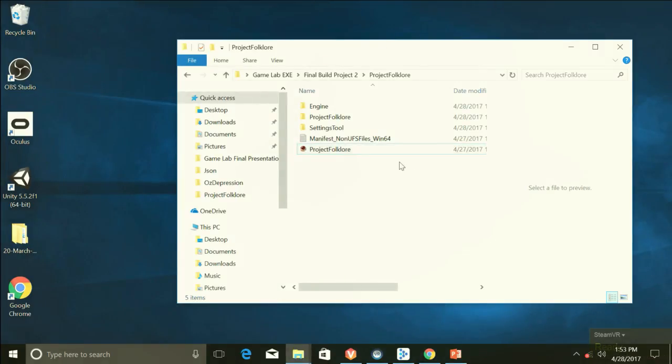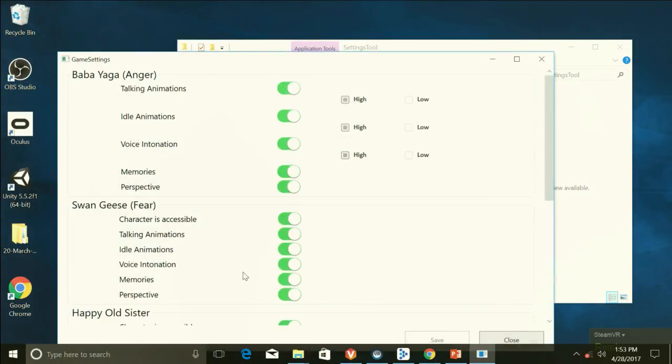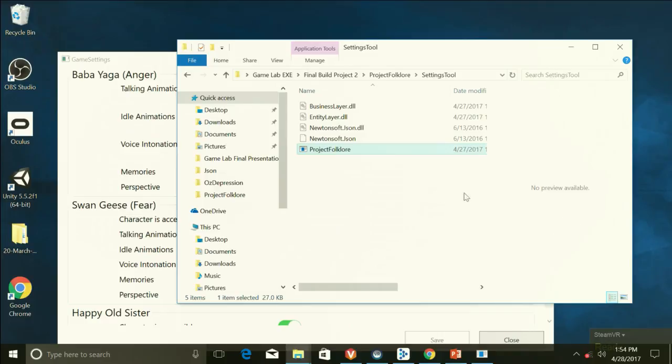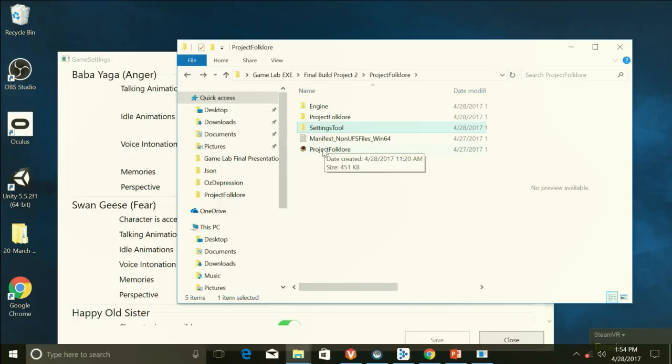All right, so we're going to cut that there real quick. Now, one last thing we'll show you is that we have our little tool here. If the researcher wanted to make the swan geese change their voice intonation, I can come in here and change that. Now the geese are not going to be as emotive. They'll still have their animations and emote, but they will sound kind of dull. They'll be like, oh, okay.